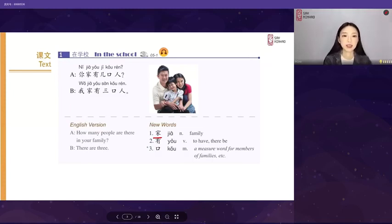We've learned how to say the plural version of a pronoun, which is to add a men after that, right? A neutral tone, men. So our family is 我 plus men, then it is 我们家. And your family, with you as the plural one, how to say that? It is 你们家. Next one is their family. Then it should be 他们家, excellent.